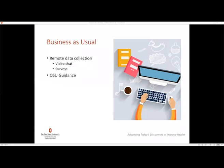So one of their key recommendations is to use virtual site visits, phone interviews, or even apps on smartphones. I'm not sure if anybody has tried any of those options yet, but again, it could be our new normal. So not obviously all of these studies are going to lend themselves to these options. So try to think of other ways that will work for you and for your study.